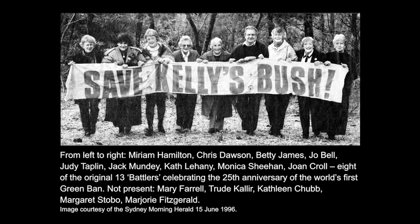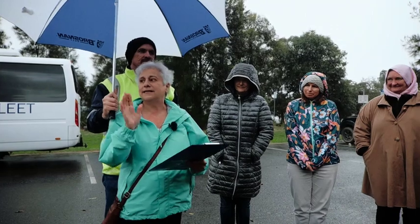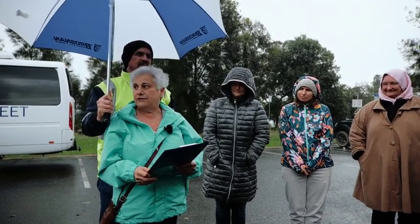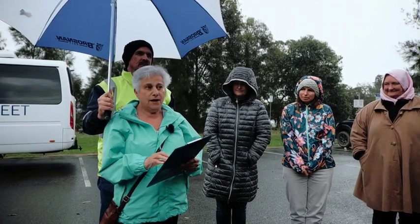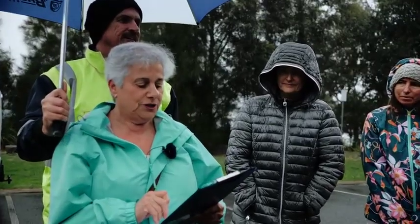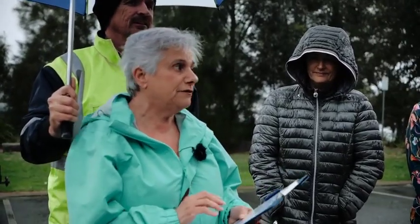So they lobbied council, they lobbied the New South Wales government, they talked to journalists, they had picnics in the park, picnics in the bush, but all to no avail. Finally, in 1971, the New South Wales Minister for Planning informed them that the bush was about to be rezoned in favour of the developer.